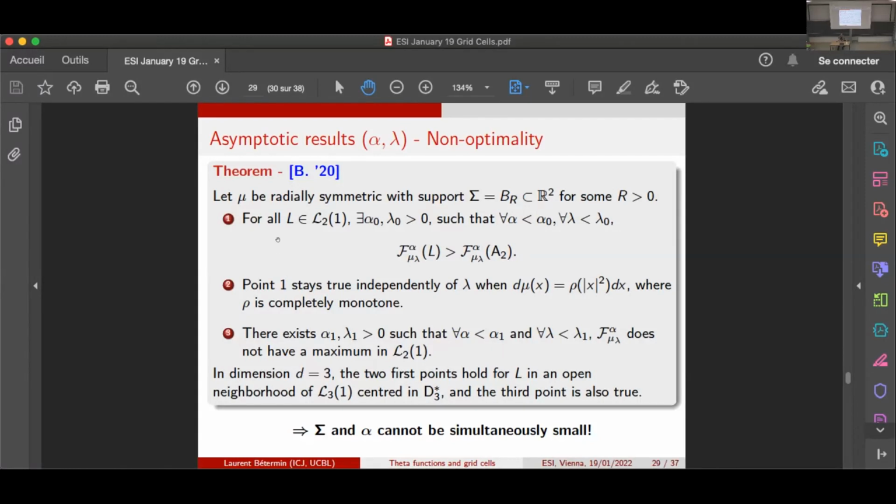The point 1 stays true independently of lambda, if your measure is completely monotone in the sense that it's as before. Of course, it's not a surprise, because I used the result we got for masses in this case. For alpha and lambda very small, you can show that your functional can be written in terms of the functional you have for the lattice, the soft lattice theta function. And then instead of having a maximum, you have a minimum, basically. That's the idea. Since we are going in two opposite directions, that's why you have non-optimality.